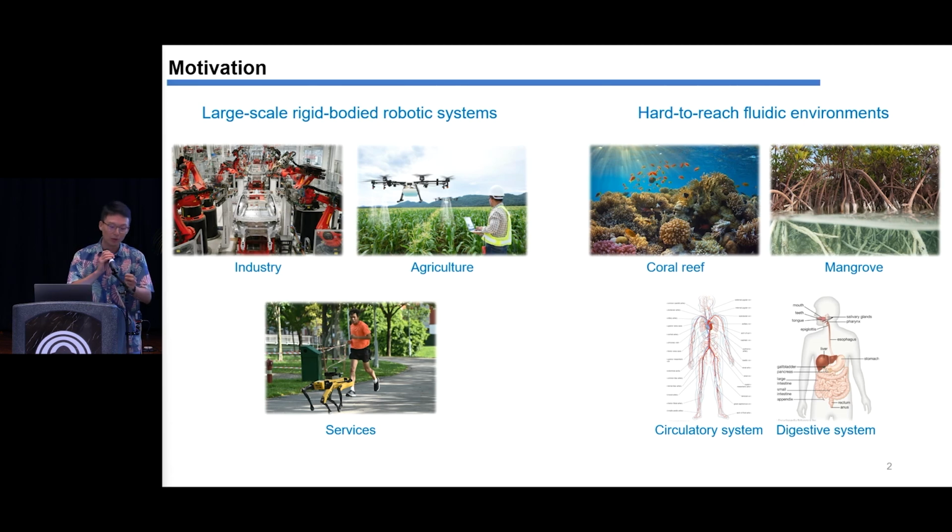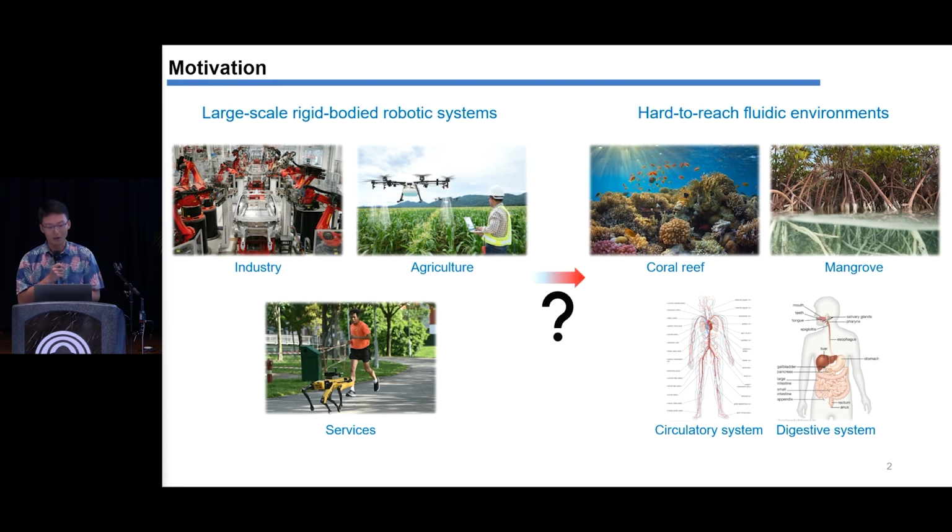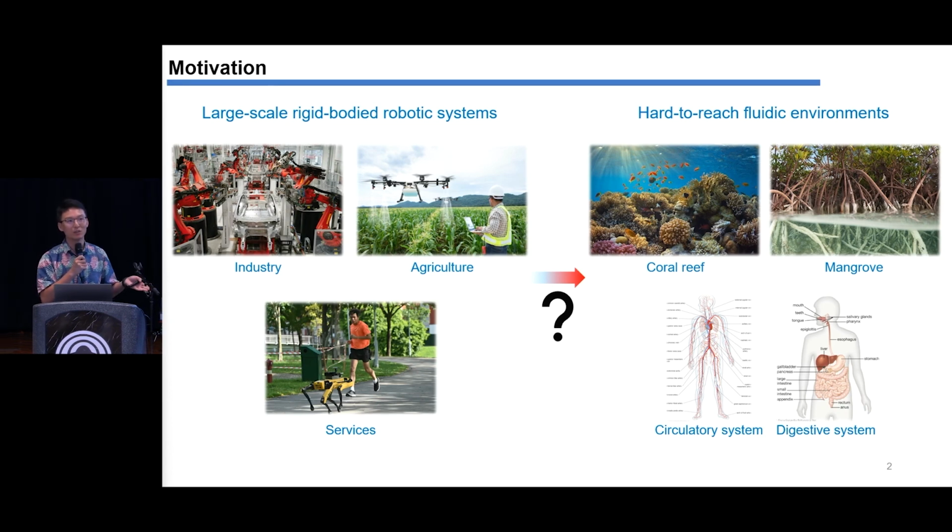As we know, while large-scale robotic systems have been widely used in different areas of our society, like industry, agriculture, and services, for a lot of hard-to-reach fluidic environments, which widely exist in nature, these robotic systems are very challenging to access and achieve successful functions. These environments include, but are not limited to, coral reefs, mangrove ecosystems, which can be widely seen here in Hawaii, as well as some systems inside of our human body.